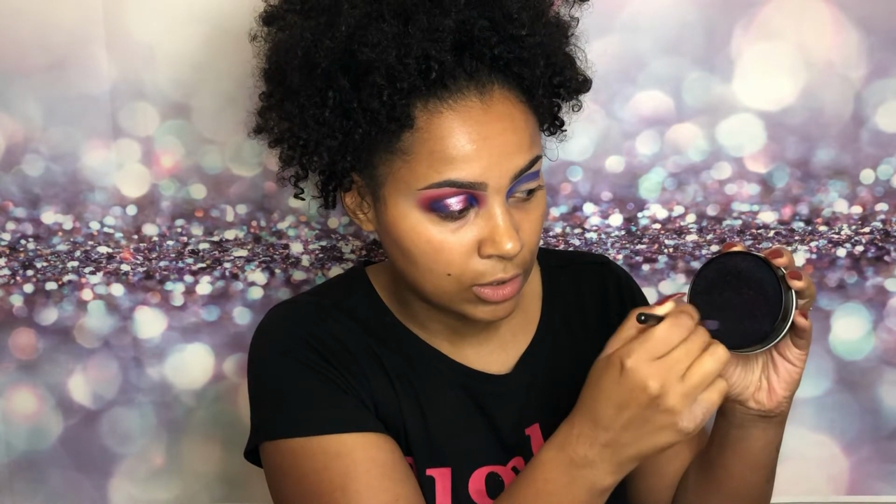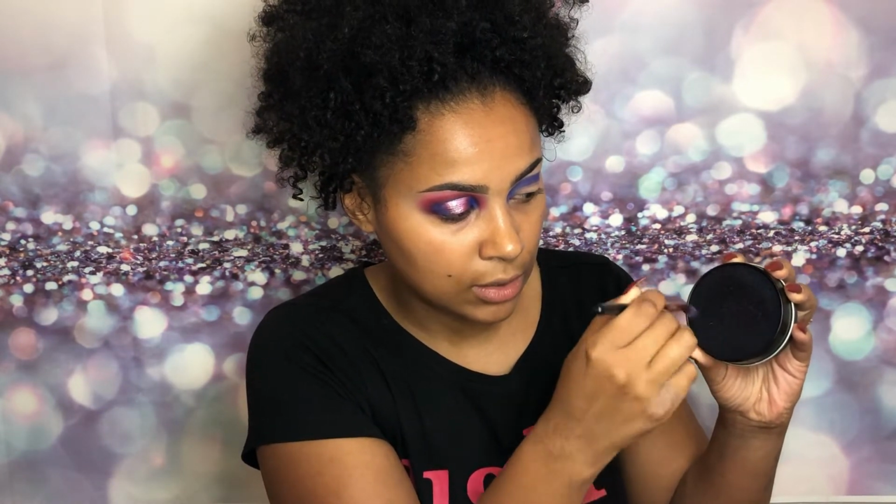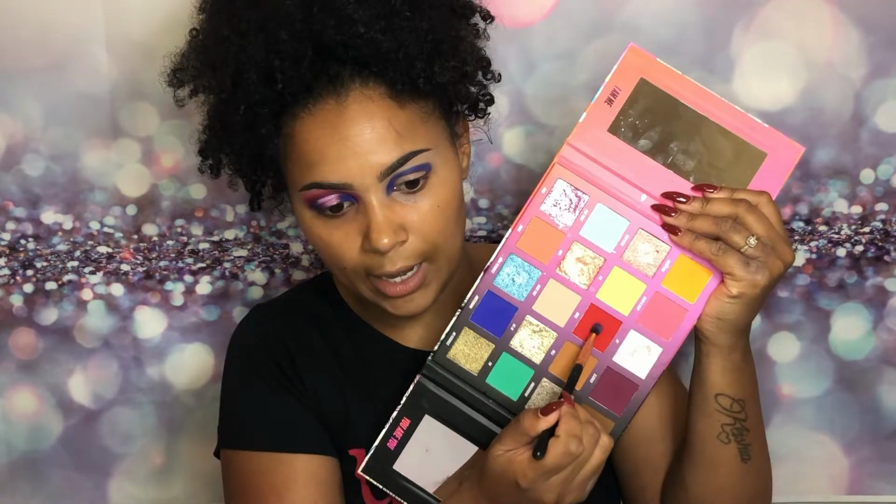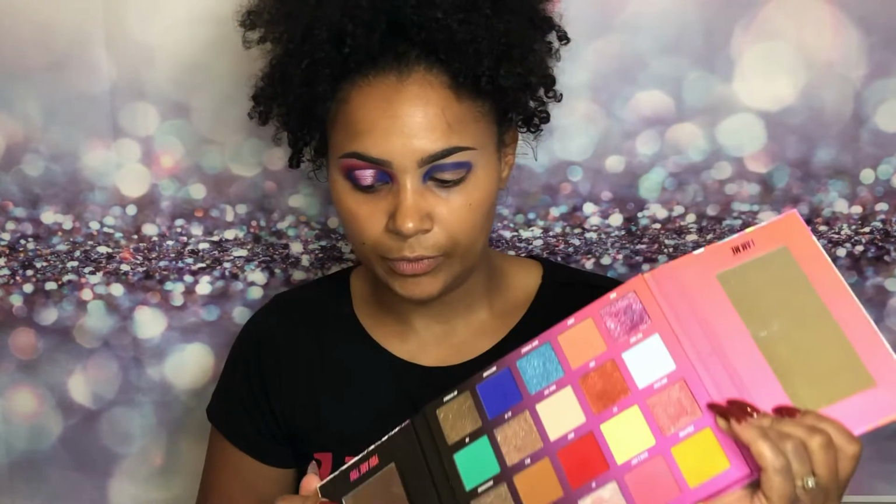I'm gonna use the same brush. I literally used 2 or 3 brushes for this eye look. This is the Quick Change from BH Cosmetics, and I just swirl this around to dust off that pigment. And then I go in Nikkie. Nikkie is this one right here, also very pigmented, and I'm now just stamping this on this edge right here, and then I'm gonna blend it.